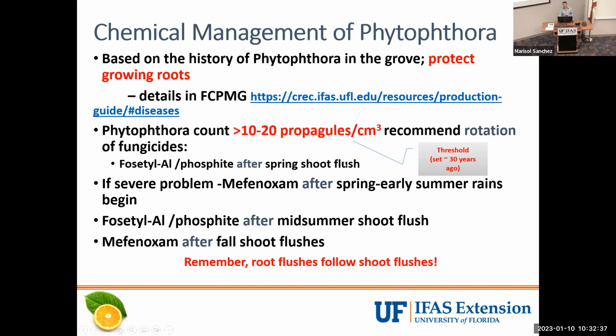Okay? So again, this propagule count is something you can definitely do in your groves, and I think Syngenta, Matt, correct me if I'm wrong, is providing this service free of charge if you suspect Phytophthora in your grove. If you have results showing more than 10 or 20 propagules per cubic centimeter present in your grove, it means you should definitely take action.